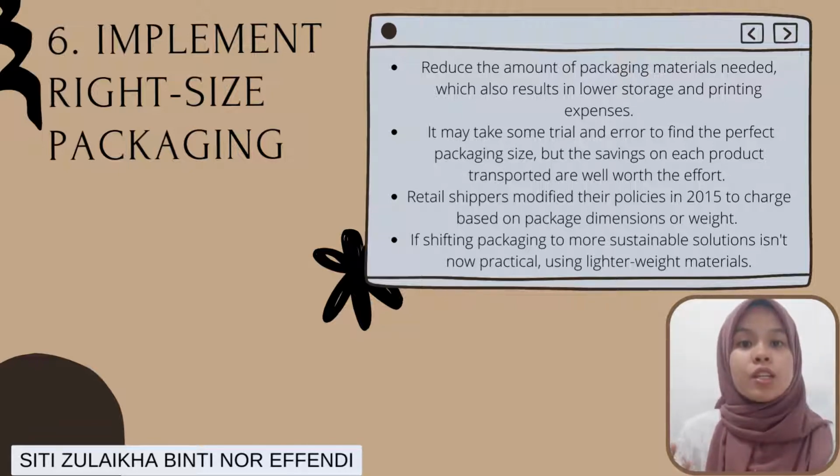If changing the whole packaging into a more eco-friendly option is not practical for the company, using lighter weight material is a sustainability best practice because less weight reduces transportation costs.